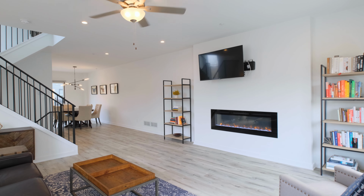As one of the largest units in the plan, I love this spacious living room with 9-foot ceilings, tons of natural light, and this amazing electric fireplace that can change colors to suit your mood.